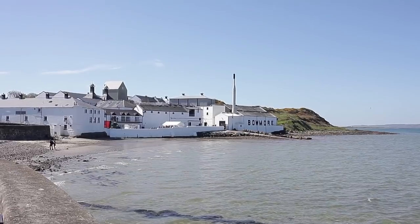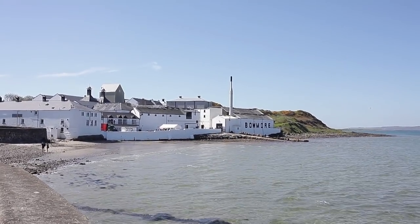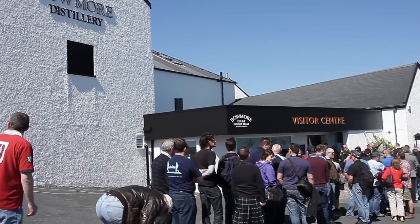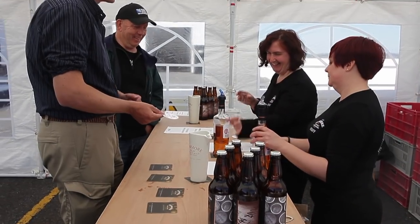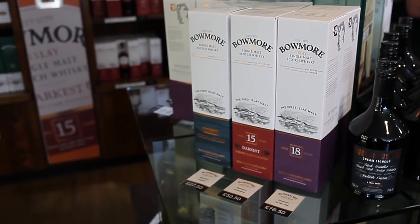We are now heading to the other side of Loch Indaal, to the small town of Bowmore, to visit the famous distillery. Built in 1779, the distillery shows a large range of whiskies, of which the most famous are the 12, 15 and 18 years old.